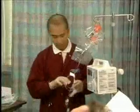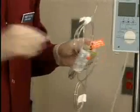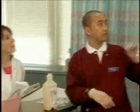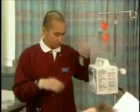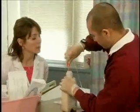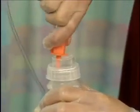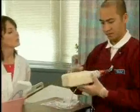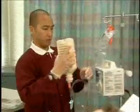Let me remove the tabs. Remove the seal on the formula. Then remove the cap on the spike on the administration tubing set. Okay. Then push and twist the spike through the top of the formula bottle. There we go. Now I'll just hang the bottle on the IV pole.